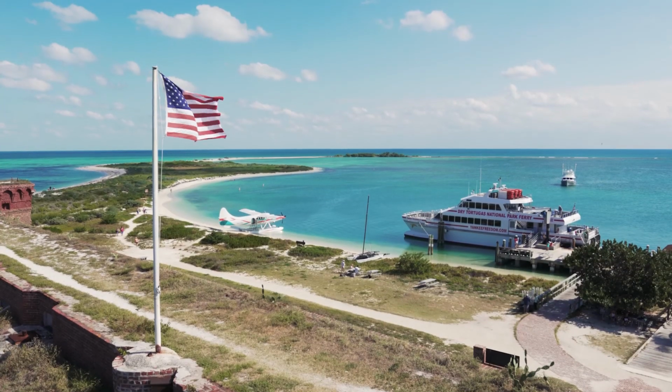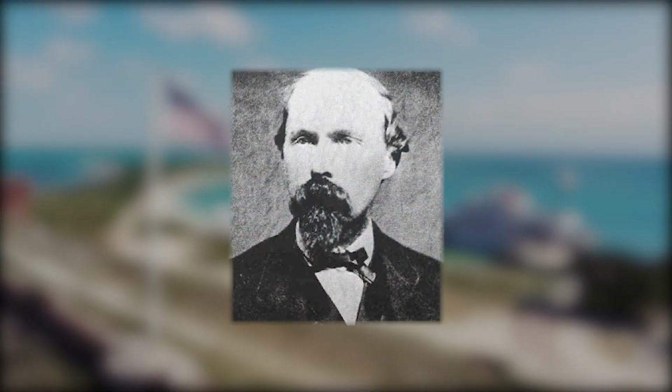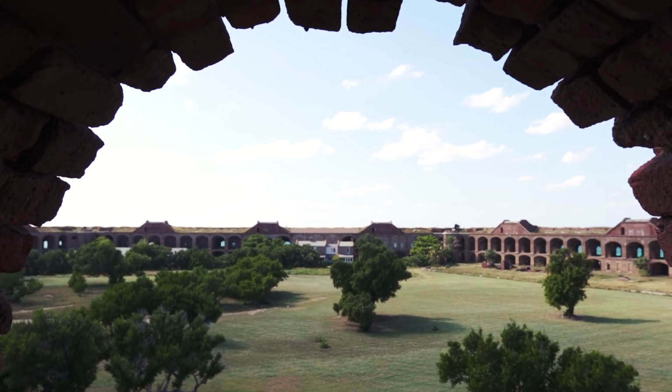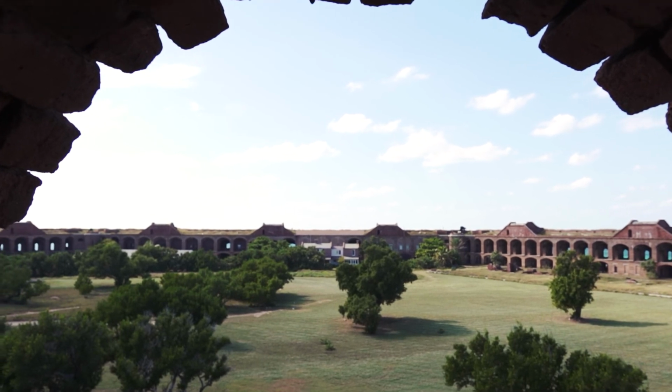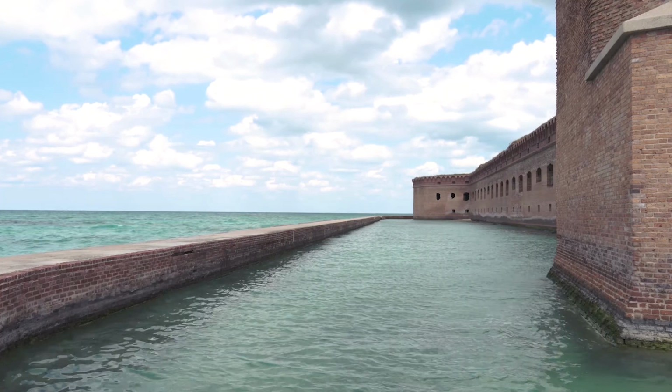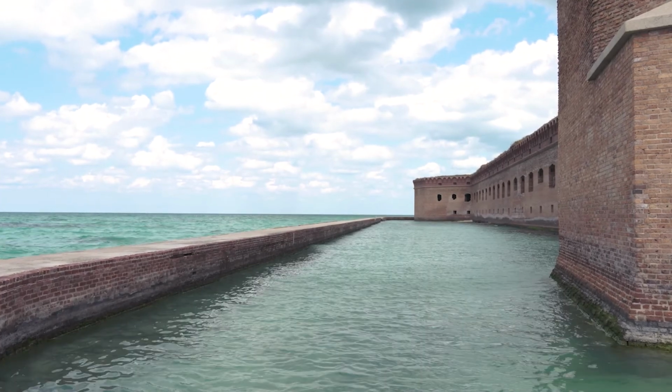The most famous inmate to be housed here was Dr. Samuel Mudd, convicted of treating Abraham Lincoln's assassin, John Wilkes Booth. Despite a life sentence, he would end up getting pardoned after 4 years though, for lending his medical skills to treating an outbreak of yellow fever within the fort.